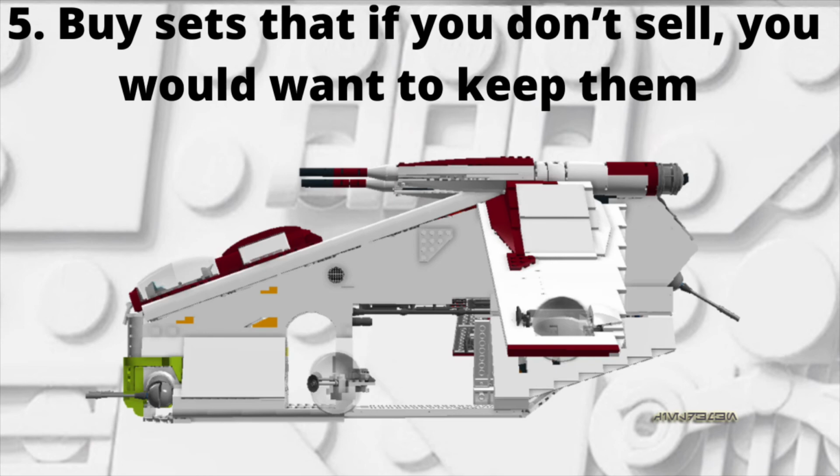Now, the final tip I have for you guys is that if you buy sets that you don't sell, make sure that you have sets you want to keep. Because at the end of the day, when you buy LEGO sets and you invest in them, it's not like your money's in stocks or anything like that. You actually own the set, right? You have the merchandise, you have the property, it's yours. So if you don't sell it, you own it, you can do whatever you want with it. If you want to give it away, give it away. If you want to keep it, keep it. If you want to open it and build it, you can do that.